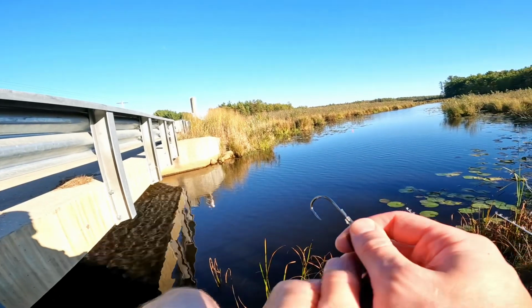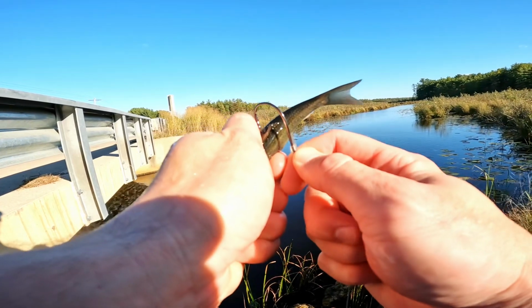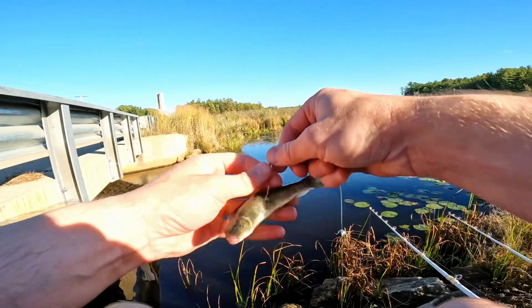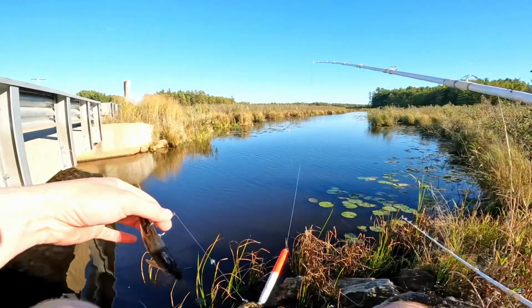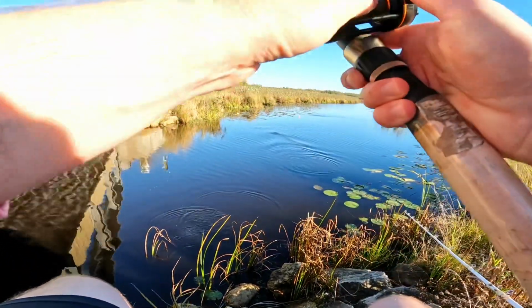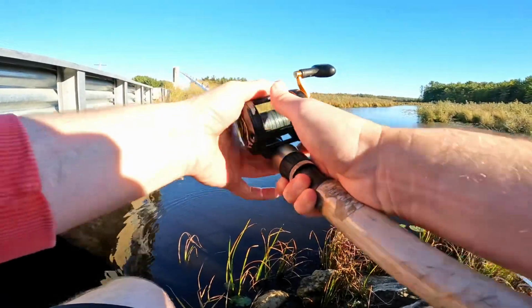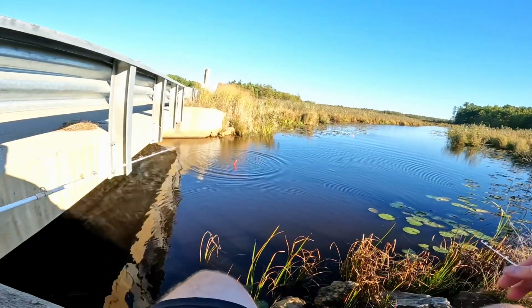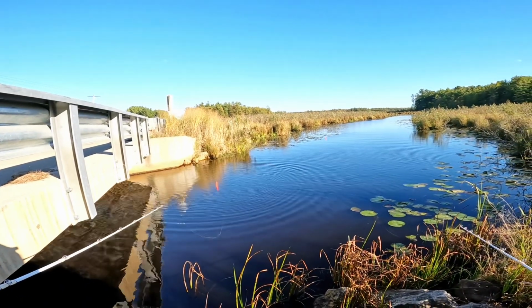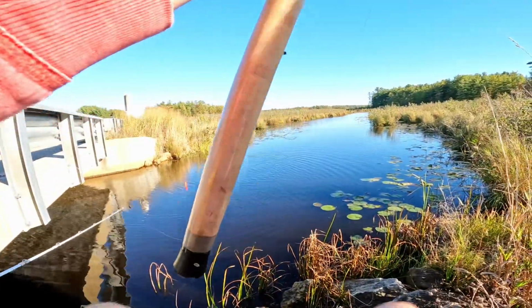If I had my choice, which I don't have anything with me, I'd be putting on probably like a 3-aught or something like that. But with this big of a hook, they won't live quite as long. But I guess at this point in time it doesn't really matter because they're getting destroyed in minutes. Let's pull that one away. You got a little bit into the weeds.